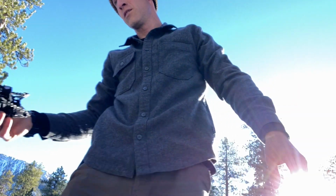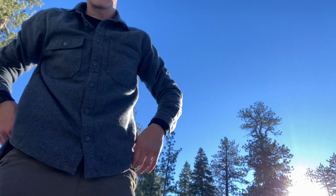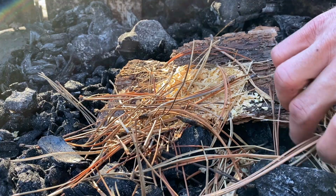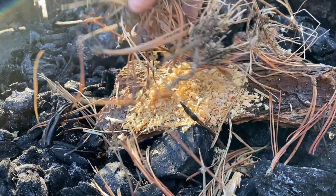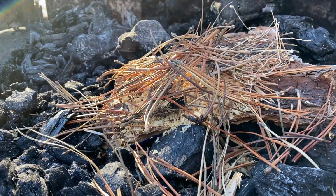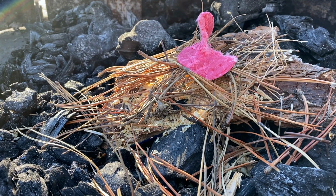Now that the sun's hitting me again, I don't feel the need to put more layers back on. We will see. No upside down fire today, boys and girls. We're gonna do it from the top. Well, not the top, the bottom, I guess. I don't know what I'm talking about. I've been up here all day.